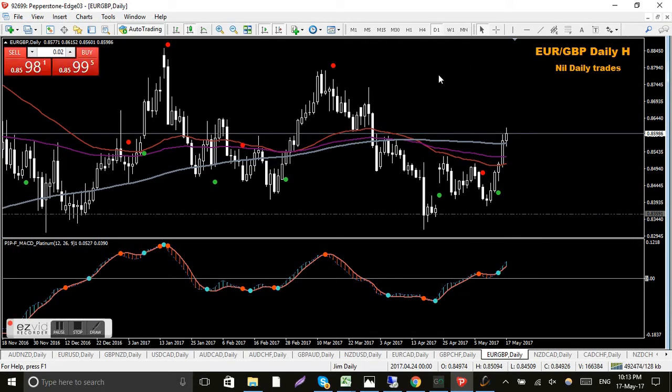Euro pounds. This is a pair I'm in no trade at the moment. I've just closed out all my buy trades from last week. Remember, I was in a bit of pain on this pair also. They've all been closed out, and I think I took a very small loss just because the swap was a bit high, but happy with that result. At the moment, nothing doing, just waiting.